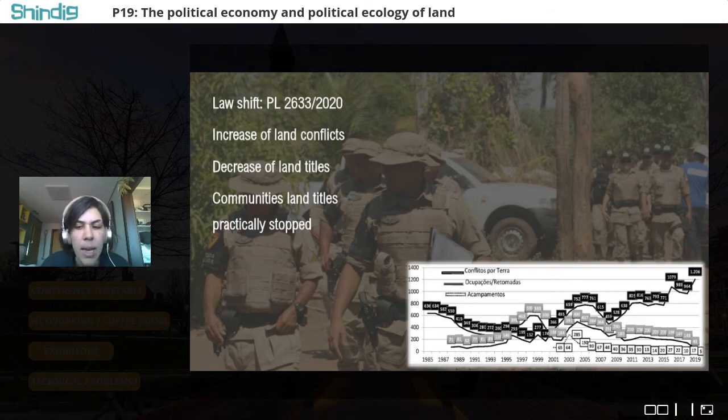And this is quite interesting because we can also see how some land shifts are related to how the social movements are struggling for some sort of policies in Brazil. If we look at this graph below the photograph, we can see that in the 90s, we have a decrease of the land conflicts in Brazil and a rise in the gray numbers, related to the organizations and marches and occupations of public lands by the social movements, especially the MST, that is the landless workers' movement.